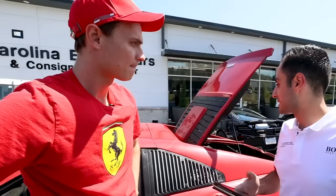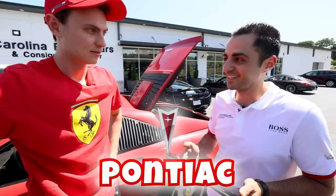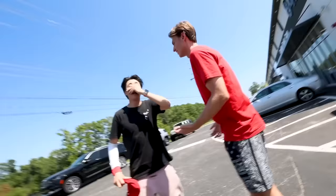This is actually a 1984 Ferrari 308 built by Pontiac. It's actually a Pontiac Fiero. It's not a Ferrari. I couldn't believe my ears. My Ferrari was fake. Everybody was right.